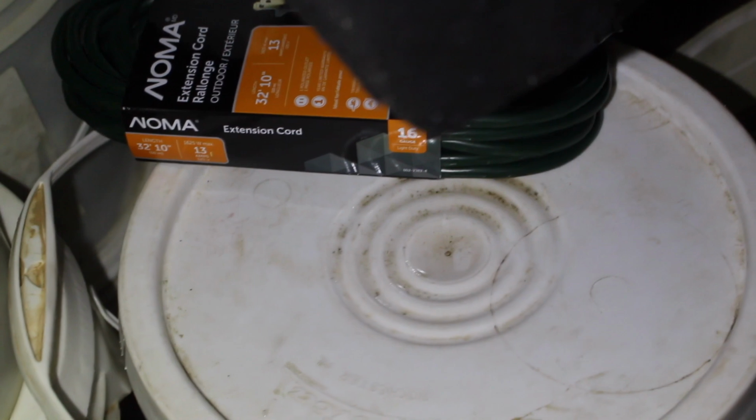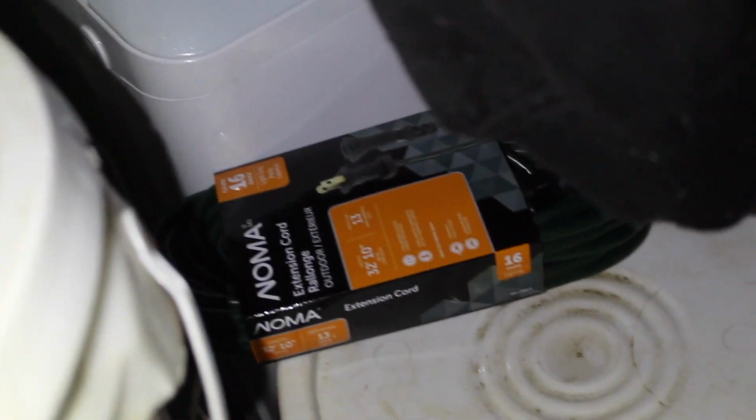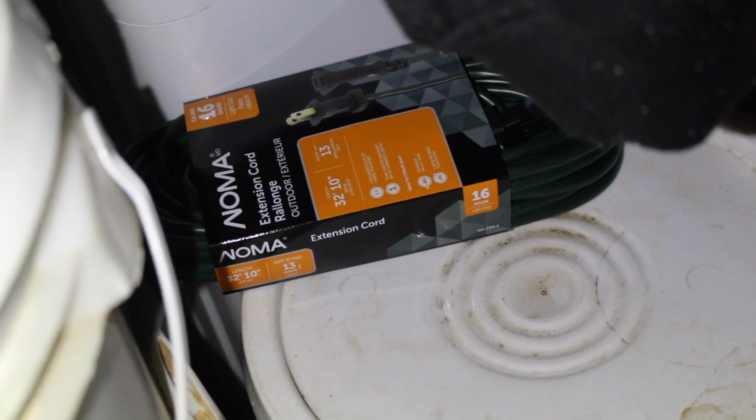We also got here a new extension cord, so that I can plug it right into my washing machine and run it, like I showed you earlier, all the way over to where the plug comes in the house from the generator. So next time the generator's on, I'll have this all connected. And I've got my buckets of water here, and I'll try and wash a load of laundry.